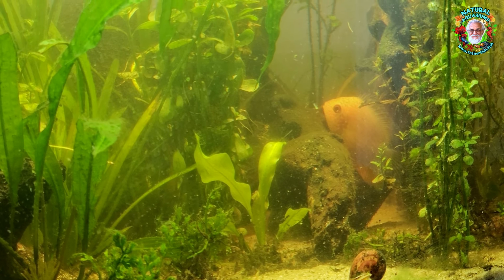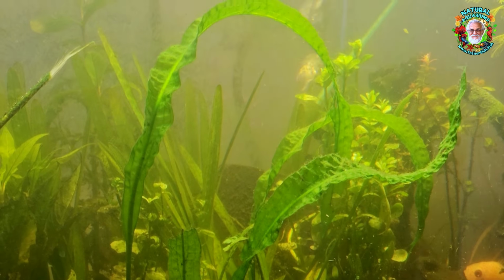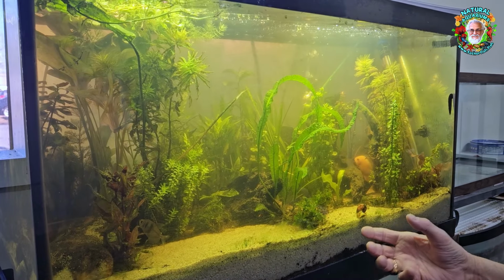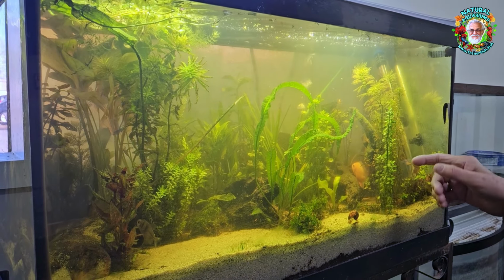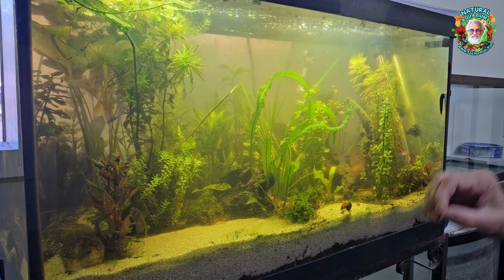Now, the reason that happened is because this airline got crimped. The temperature is elevated. We've got enough tannins and other material in here, probably some bacteria, that are burning off oxygen. So this demonstrates to me that the oxygen level is down on this tank.